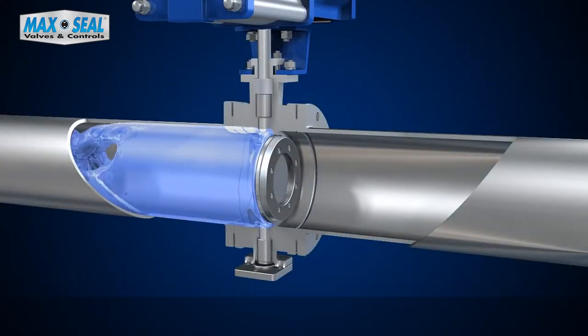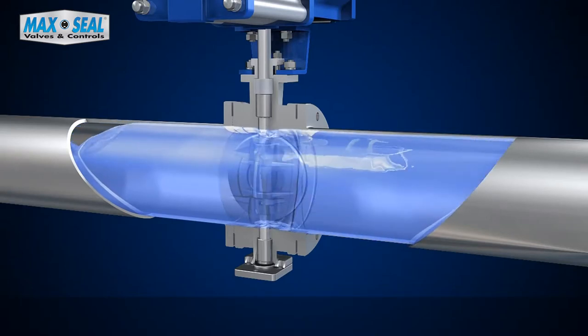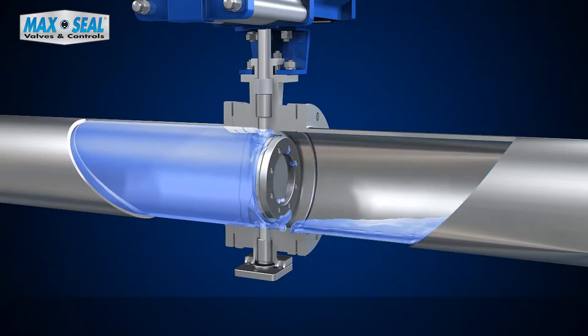6. The butterfly disc uses a three eccentric design that provides a mechanical seal. The seal is not dependent on the pressure difference, even under low pressure differences, and can ensure a good seal.